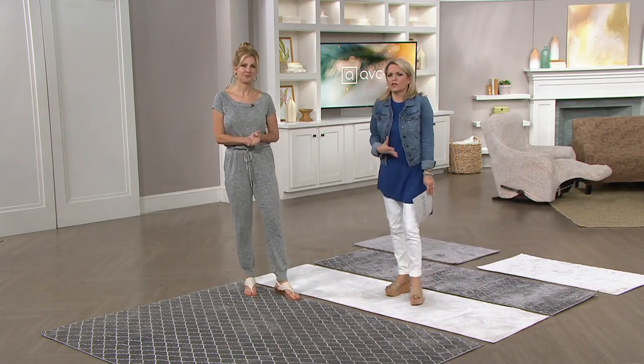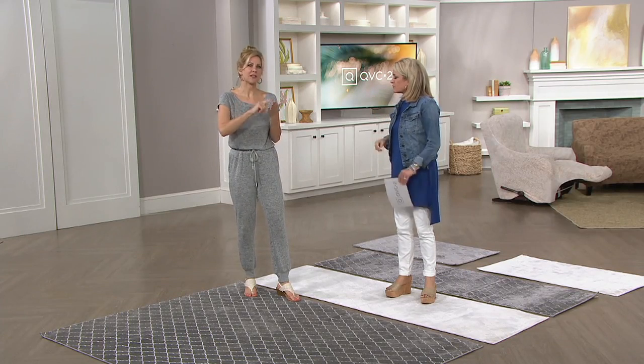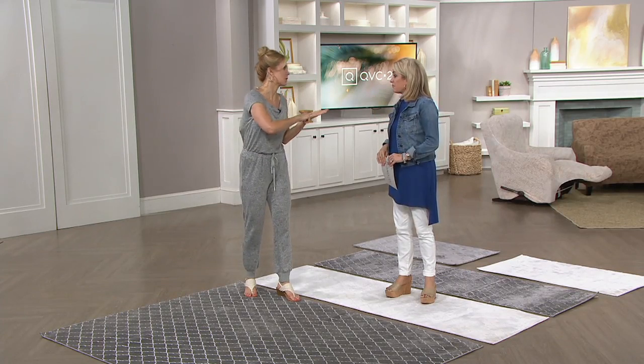And they're small, and they're soft under your feet. They feel like lanolin almost. They do. Don't they? They feel great. And spot clean, just a little warm water, a little soap, or just your basic rug cleaner, a little spritz. Nice and easy. Very easy.